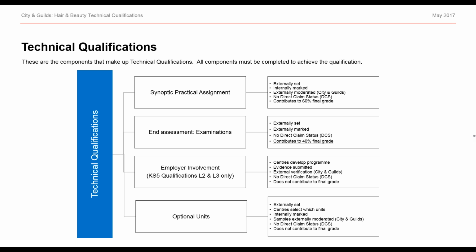The optional units, again, do not go towards the overall grade of the qualification. These are graded very similar to how you do today with the VRQs. These, again, are externally set by Sitting Guilds. You select which units you want your learners to undertake. They're internally marked, and then they will be externally moderated by your moderator. The optional units will be graded, and you will grade them separately, but they will not go to the final grade. We decided as Sitting Guilds that the optional units will be more of a case study, practical assignment that incorporates your consultation with the client, the practical activity, and the evaluation at the end.